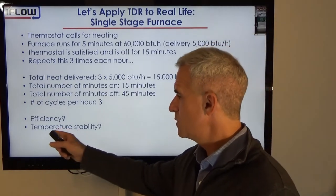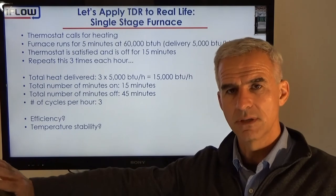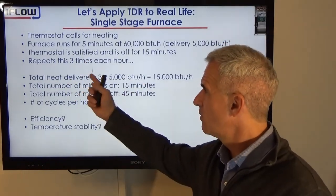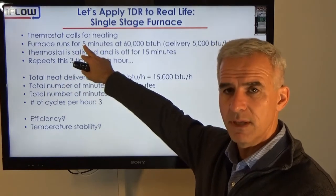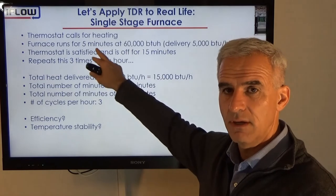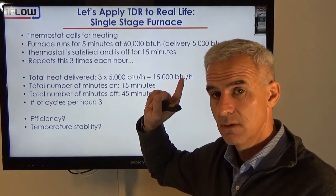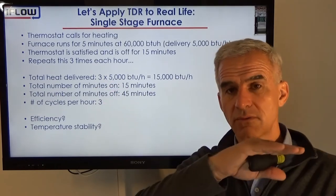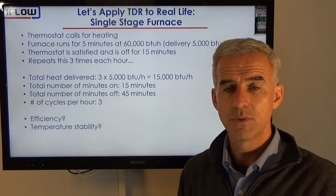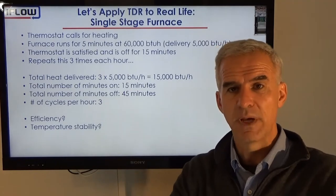What does it mean for temperature stability? So if we're talking about, okay, let's leave efficiency out to one side, but let's talk about comfort. If I'm cycling 3 times an hour, if I'm on for 5 minutes and then off for 15, on for 5, off for 15, on for 5, off for 15, versus on for 60 minutes continuous at 15,000 BTUs. Which one do you think is going to be more comfortable for the homeowner in the space?